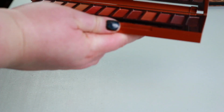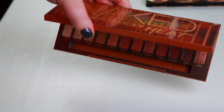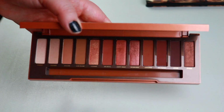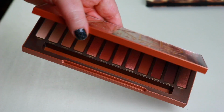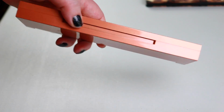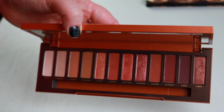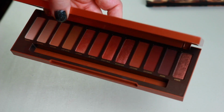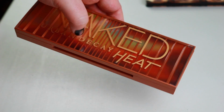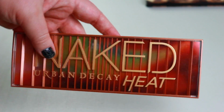Here's the thing, the Naked Heat palette. I got this palette because all the beauty influencers were like, oh my god, this palette's so great. But it's okay. It's not really that good. To me, the best Urban Decay palette is actually the Naked Honey palette. That's surprisingly, shockingly really good. This one, I don't know. It's okay. It's not great. And same thing as the Reloaded one, I look at it dead in its eyes and I just don't fuck with it. I'm like, nope, sorry. Get back in line.